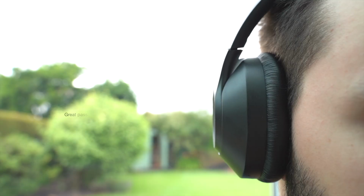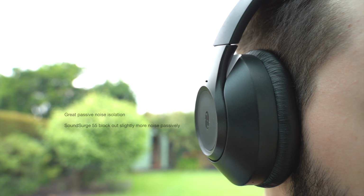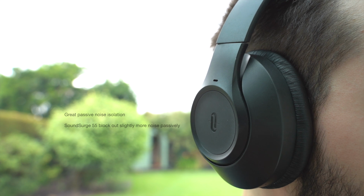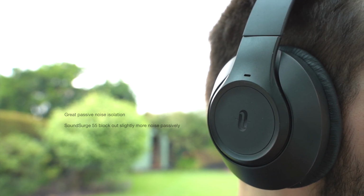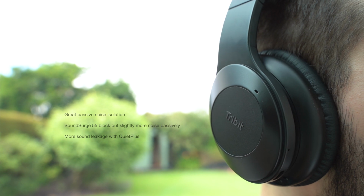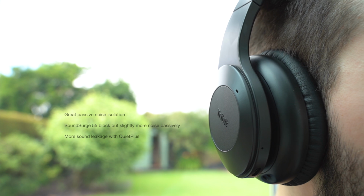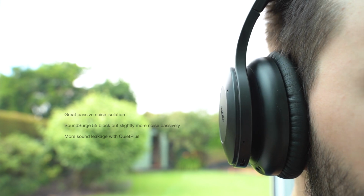A result of the thicker padding and tighter seal with the TaoTronics headphones is that there's a greater amount of passive noise isolation. Both pairs of headphones do a good job of blocking out external noise simply by sealing off your ear, but this is more effective with the SoundSurge 55. For the same reason, the sound leakage was a bit worse with the QuietPlus headphones, but to be honest, there's a bit of leakage with both of them, and in a quiet room, the person sitting next to you will likely be able to hear your music, so that's something to be aware of.